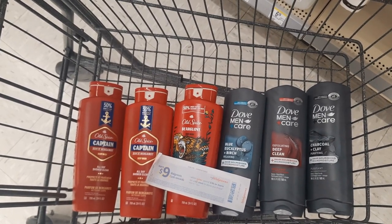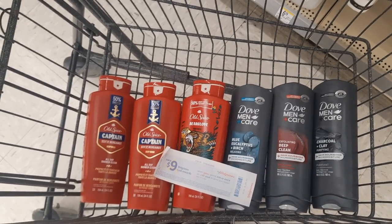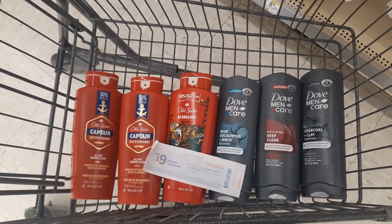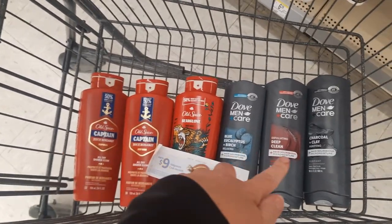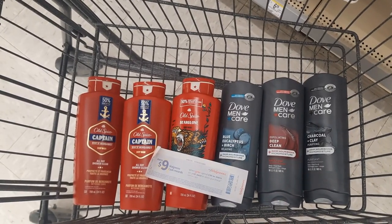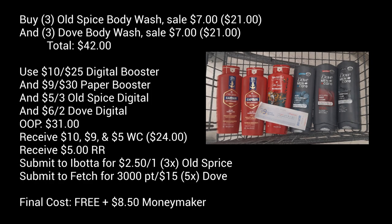So out of pocket is $31, but I'm going to get $5 back for the Dove, $5 back for the Old Spice, plus $9 back from the booster and $10 back from the digital booster. That's going to leave me at $29 in Walgreens cash. On top of it, I'm going to get $7.50 back from Ibotta for the Old Spice, and then I'm also going to get $3 back for the Dove from Fetch. That's going to make this entire basket completely free and an $8.50 moneymaker. This is absolutely amazing.